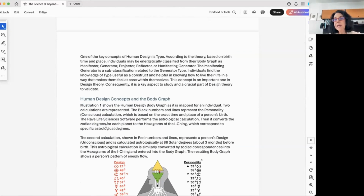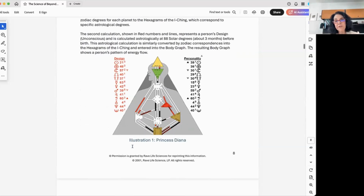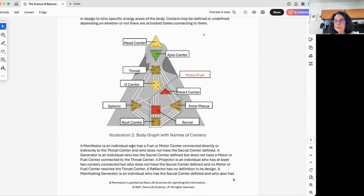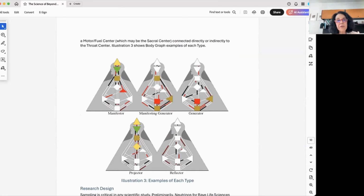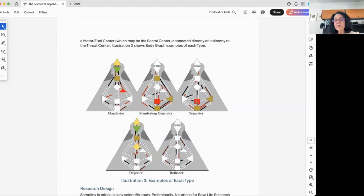So one of the key concepts in the body graph is type. So here is a body graph. This is Princess Diana. Raul liked using her profile. And then I labeled the centers and the names of the centers, and then showed the different types as defined. A manifester, a motor to the throat, a manifesting generator. The sacral center has a way to get to the throat through some route. A generator only has the sacral center, but it doesn't go to the throat. Projector has a channel between two centers, but it doesn't have the sacral and it doesn't have a motor.